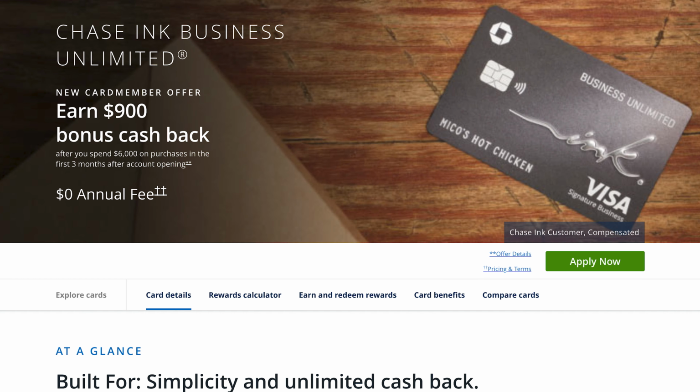All right. We now have one more, and that is the Ink Unlimited. This one is a business card, but Chase business cards are pretty easy to get. Even if your business is very small or you're just a contractor or an Uber driver or whatever, that can still count as a business. And this one is offering $900 in cash back, but this works similar to the way that the Freedom Unlimited and Freedom Flex work. It's marketed as cash back, but it is actually points and it can be transferred to other cards. So if you transferred it to the Sapphire Preferred, for example, it becomes worth more.